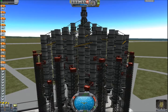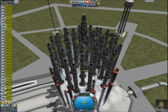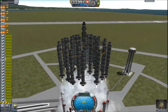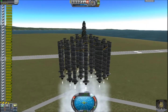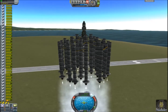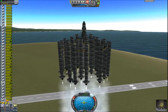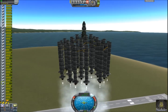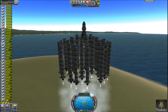This time I am knocking out week 33, which is to get a small engine, whether it be the Poodle or one of the other small efficiency engines, and get a rocket with just those or Separatrons into space to land on Dres. So that's what I'm doing.